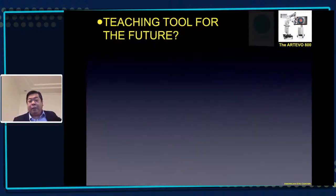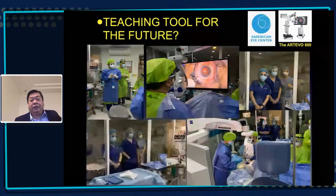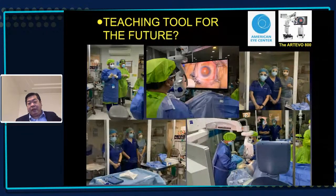And when it was parked at the American Eye Center, we had some residents from other institutions actually watch us. As mentioned by the two previous speakers, it's a very interactive atmosphere in the OR. Everybody's involved. And we've actually used this system not just for phaco and retina surgery. Dr. Aquino has used this for filtering surgery. Alnet, I think, has used this for pterygium and even INC surgery. It's a very nice interactive system in the OR.